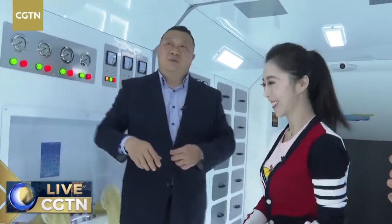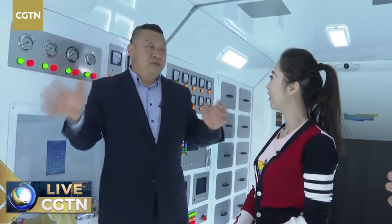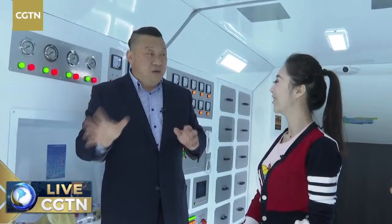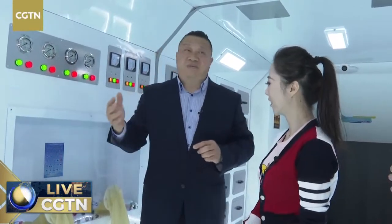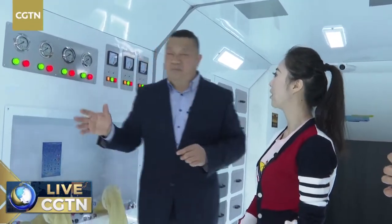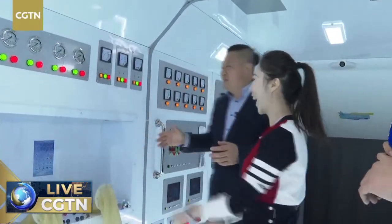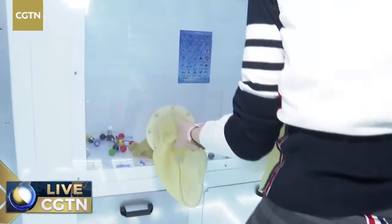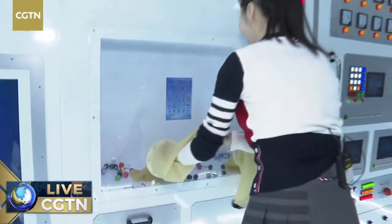Once you have all of this in space, you have to open the small hatches to observe. But visual observation is not important. What is important is the scientific missions. So the astronauts are going to use this part to do some experiments, right? Yes. So I'm going to use these gloves.